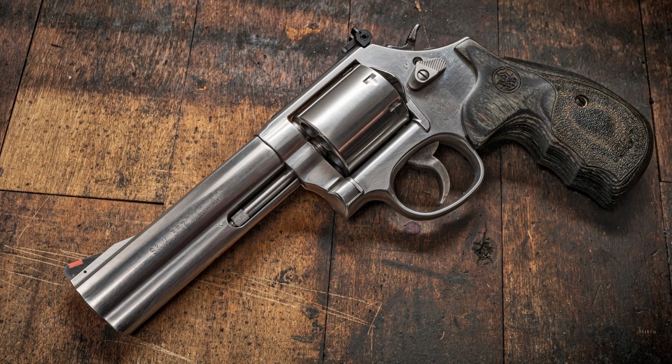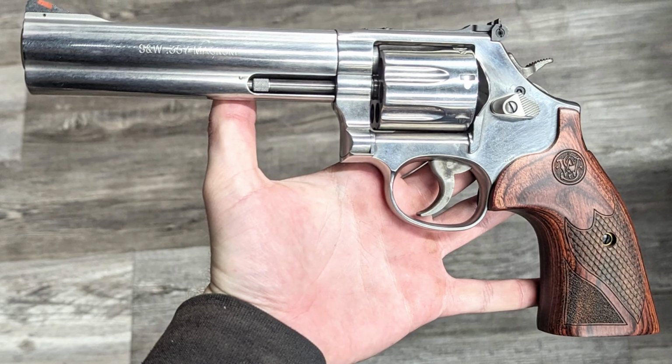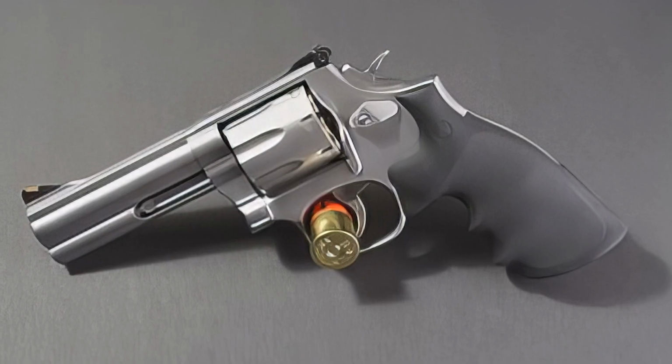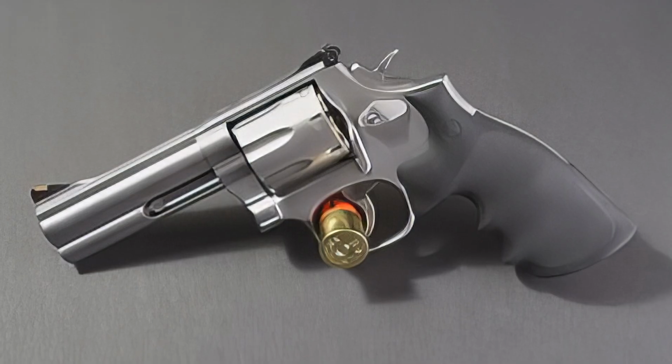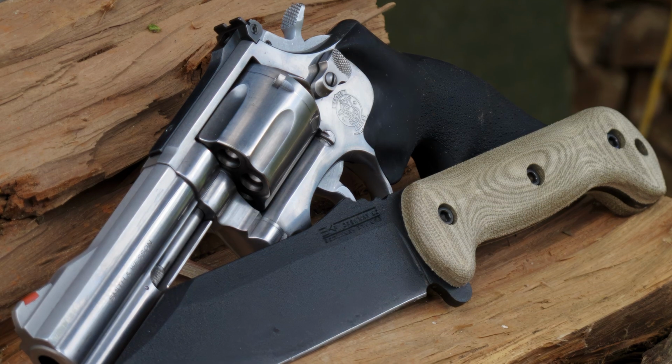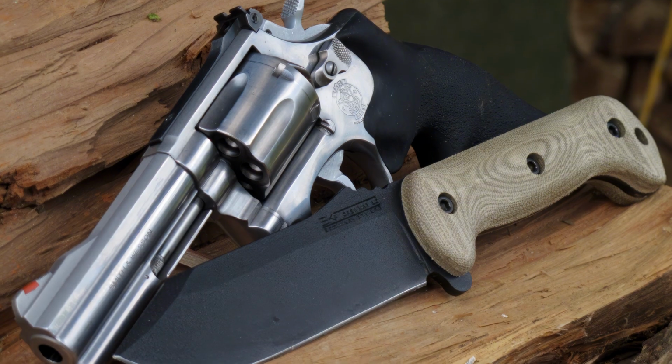This gun isn't just for the range, either. It's a popular choice for home defense, trail carry, and even open carry in states where that's common. The longer barrel gives you solid ballistic performance, especially with .357 loads, while still being manageable and controllable with standard .38 Special. And the numbers don't lie.